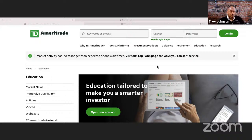So last week what we talked about was TD Ameritrade, and we discussed opening a new account. If you did not see that episode, you do not know how to open a brokerage account, and you do not know what a brokerage account is, you can go back and look at that episode from last week. And then you put your information in here to log in. This week, we'll talk about training and the material that's on the site.